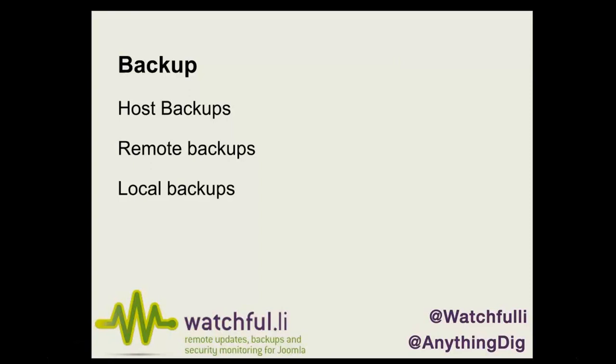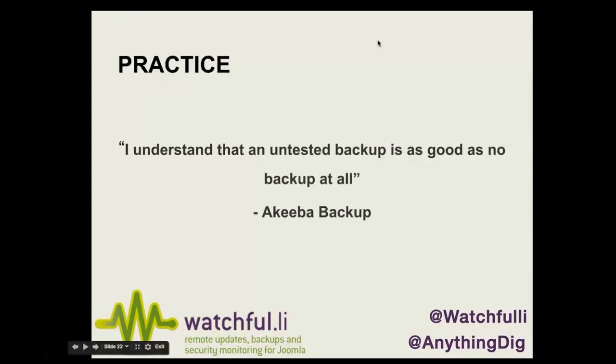Like I just explained, I was backing up as a host. I also had Akeeba working. I did also have a local backup on an old Windows Vista machine. That's how we actually rebuilt that site that I was talking about. So I at least have the template there. And practice.